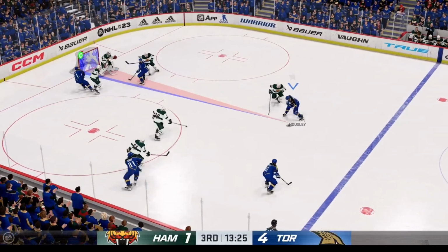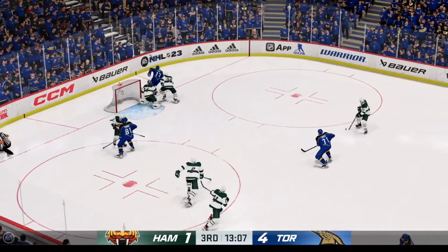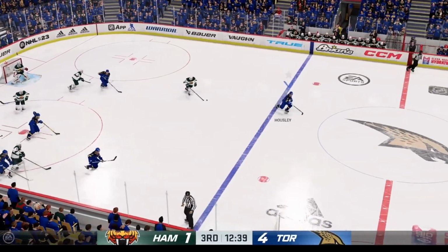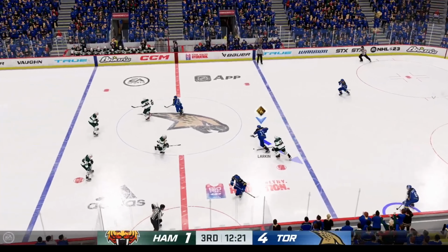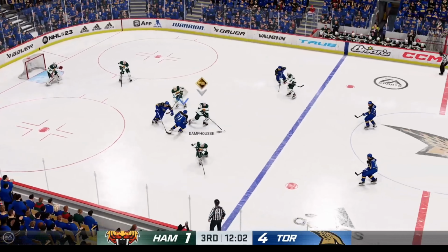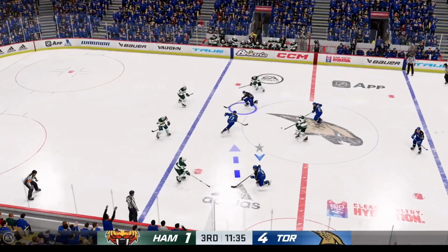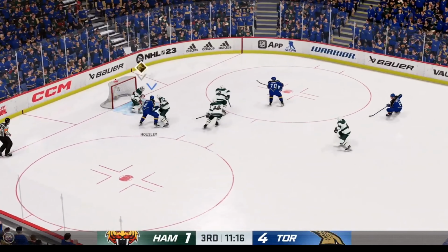And he slides it quickly to Housley. Oh, what a stop! Larkin's working it around the corner. By Housley. Quick feed to Connor. The Tigers gain possession in their own end. Poked away at center by Housley. Takes the feed. Housley's got it against the boards. Here's a feed in front.